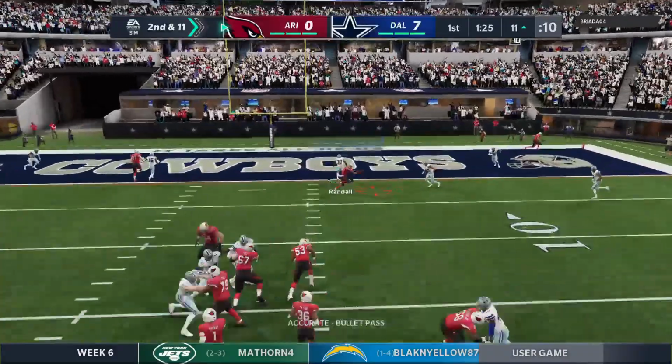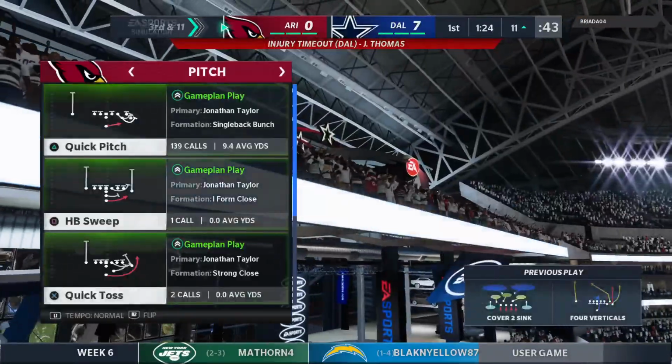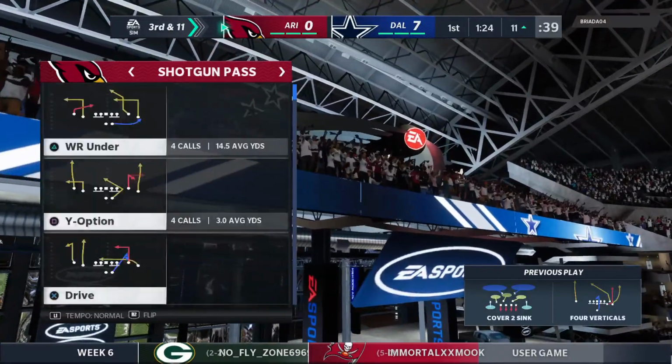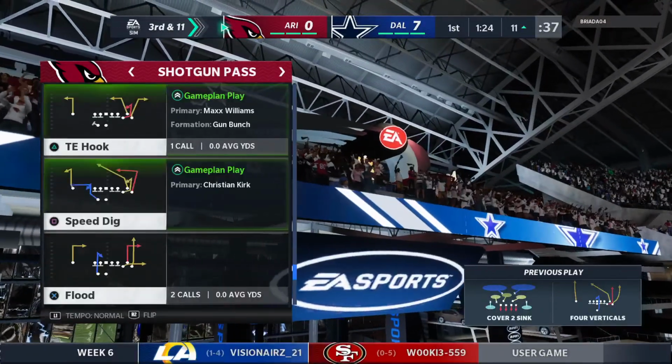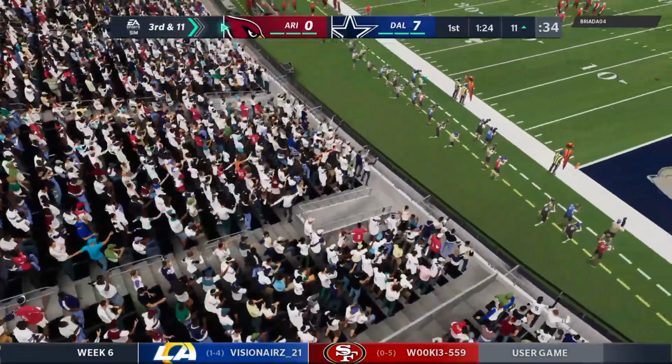Here's Murray. And that is incomplete. A lot of force bearing down on him there. He could not hang on. It's 3rd down. It's been a good opening drive offensively thus far, but you know they don't want to waste it and settle for a field goal attempt after that incompletion.